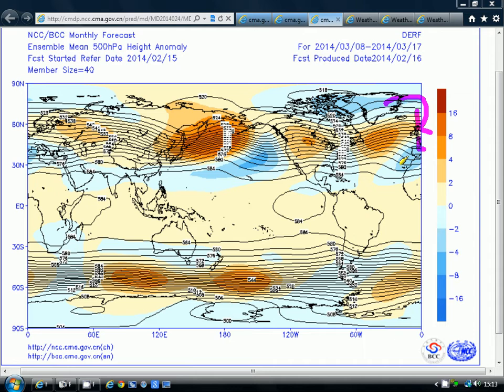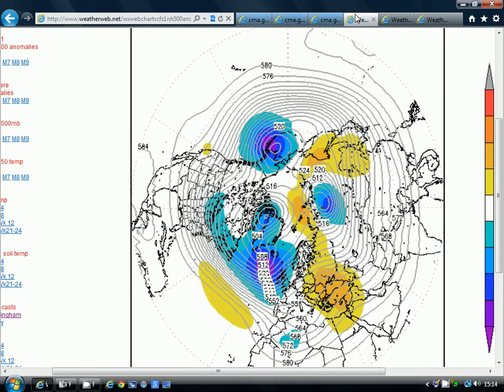So it may turn a bit cooler as we go through into the middle of March, like that high pressure is building in, but at least it would be drying out. What does the CFS model from United States say?